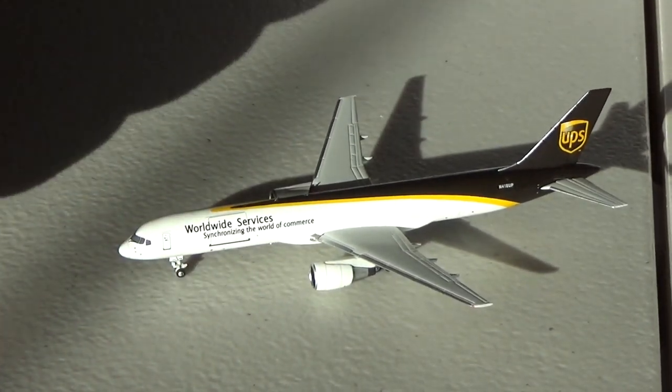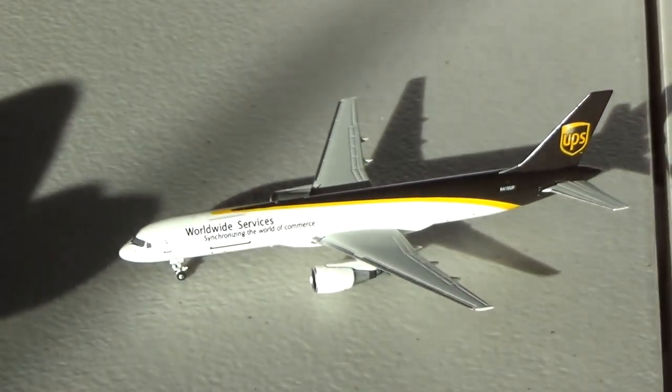UPS 757, NG Models, fantastic job. Now the last three models I am super, super excited about.